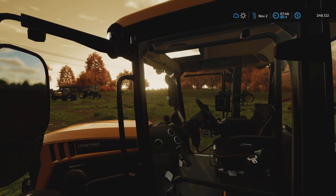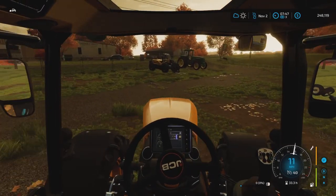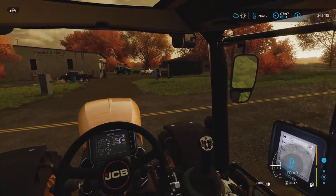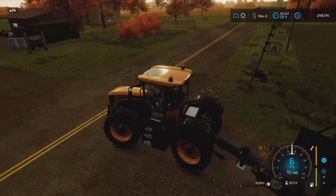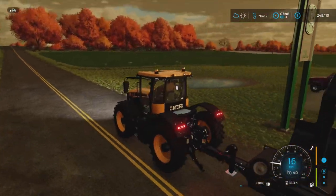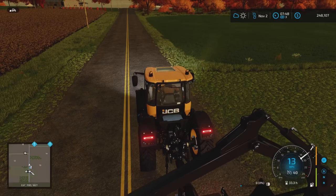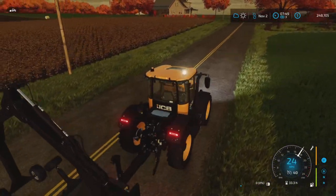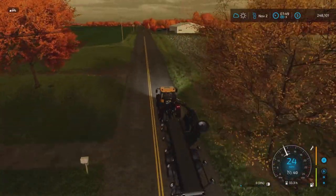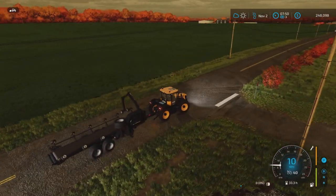Okay, this fast track is a contract fast track. We're going to go to the first cotton field, the one that we started but couldn't finish. I think I fixed the steering. I don't think you're supposed to drive down the road with the all-wheel on. There we go, fixed.